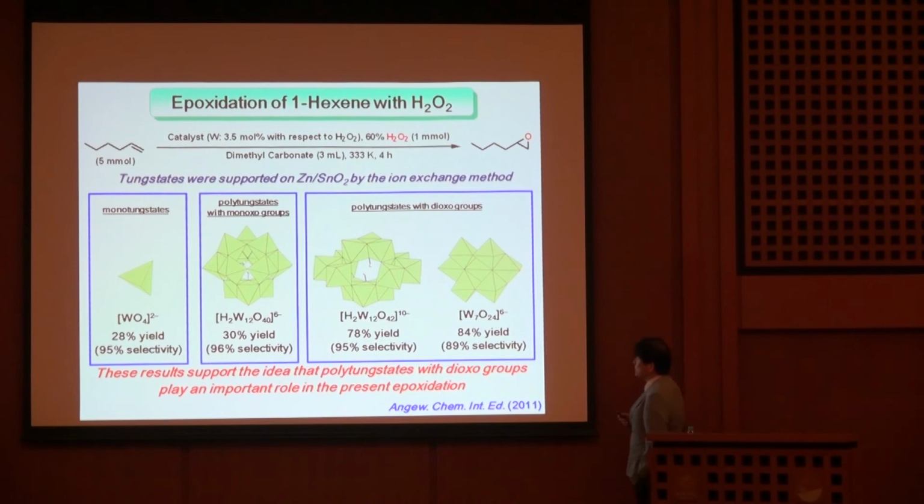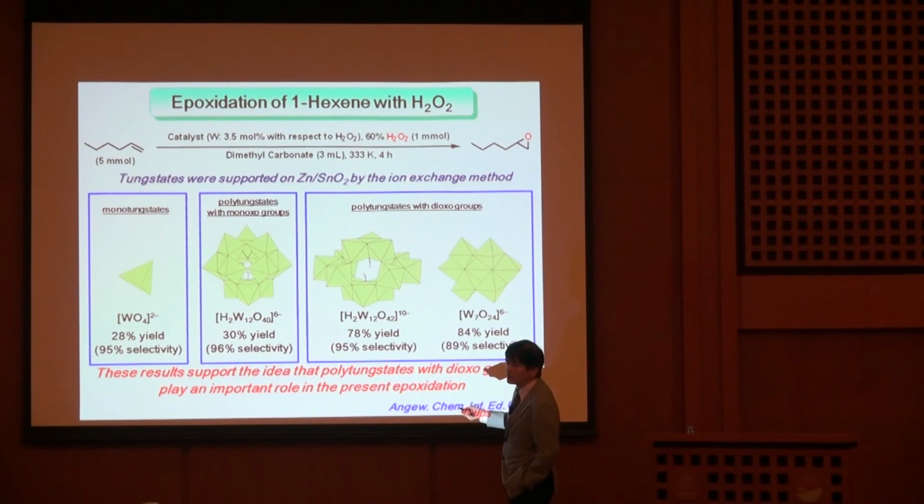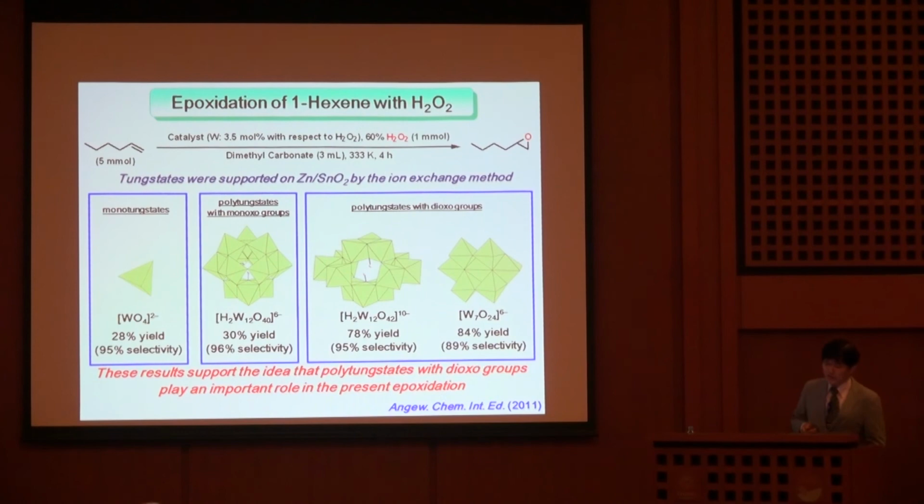Also, last year we observed that zinc-modified tin oxide is a good support for this kind of polyoxometalate. We are now investigating the reason why. Our students have found this is a good support to stabilize this kind of polyoxometalate. You see here, for the epoxidation reaction, rather high yield and high selectivity could be achieved by using stabilized polyoxometalate on zinc-modified tin oxide.